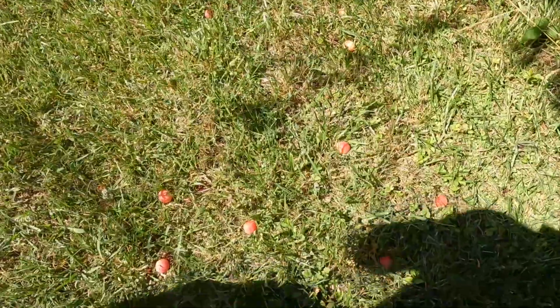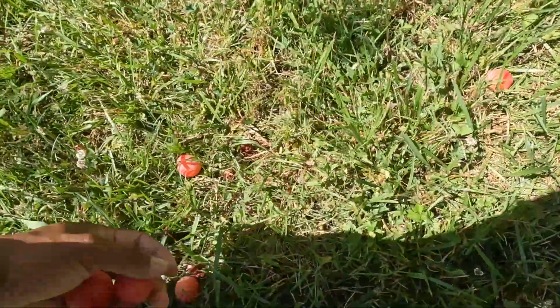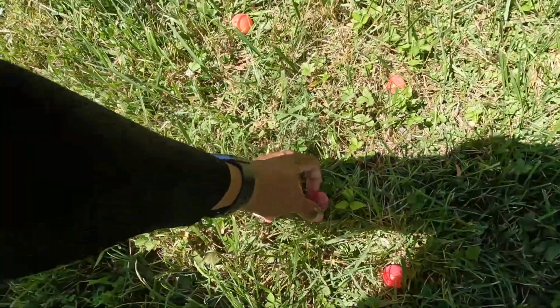But now it's time to check on, oh, that's a pretty one. I was going to get off. Oh. See, the key to it is picking the plums up off the ground, right? Because you know those are the ones that are ripe.